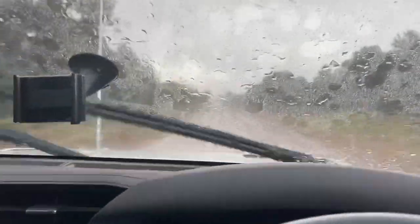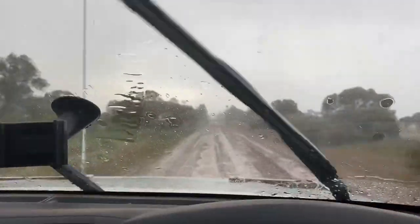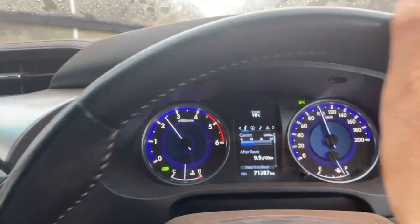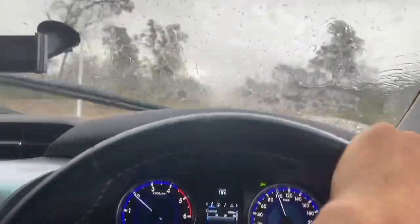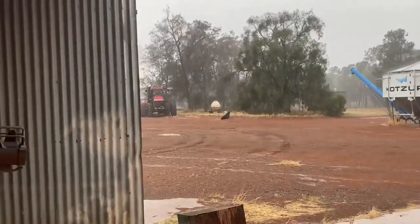No problem for the Toyota Hilux, a bit of mud. Traction control. Well, it is really raining now. I'm gonna run across there and get that tractor.